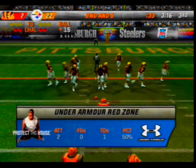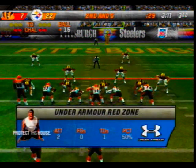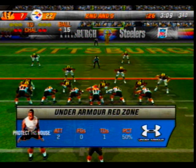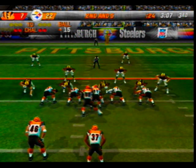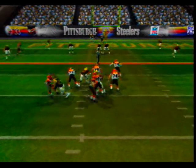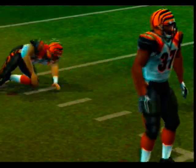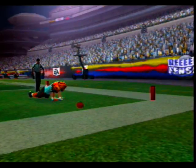Ball on the 15-yard line. Hold the rock. Let's run. The Steelers come out in a 4-3. Pressure. Looks to the end zone. Pass ball's incomplete. This defense, John, knows how to create a lot of pressure.